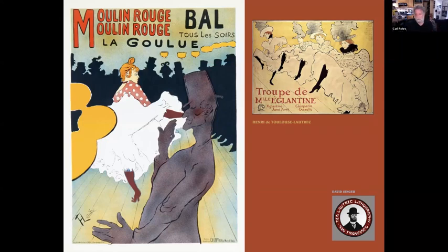it caused a sensation. There were some modern things happening here that were influenced by Japanese graphic design. The silhouettes in the background, the flattening of certain things, some simplification, and it made Lautrec a poster design star right from the beginning, like overnight, because of this poster on the left.